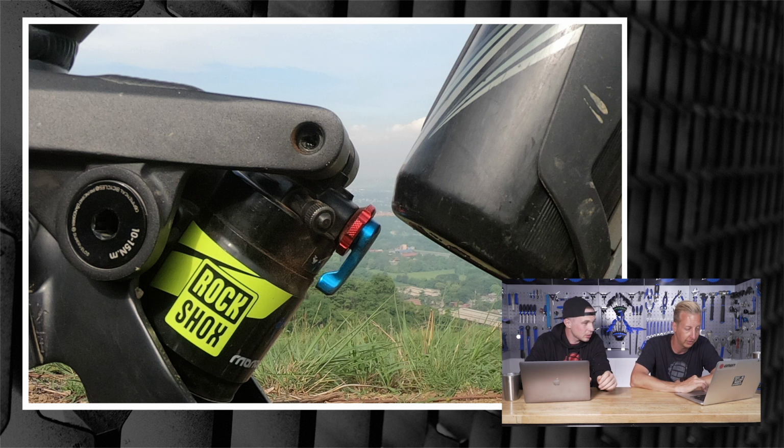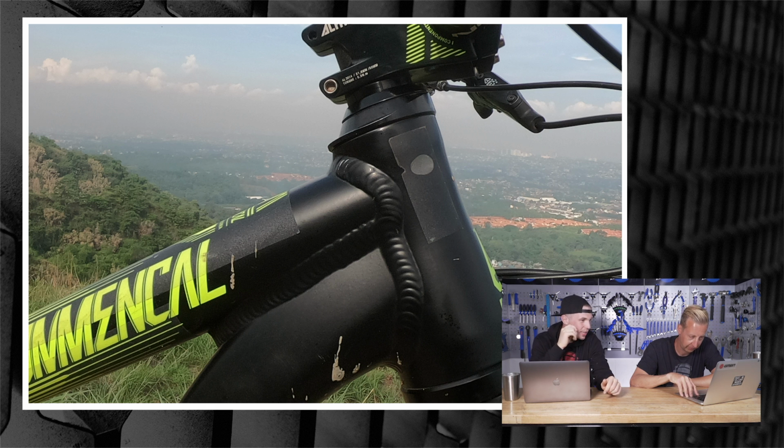To get around that. It's cool actually, and those reach adjust, angle adjust headsets can be quite tricky to fit. Sometimes if you use a standard press, the turning motion of it takes them off centre. Yeah. So you have to be very patient with the little top. Yeah, make sure you get it completely on centre.